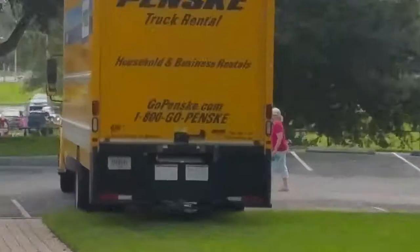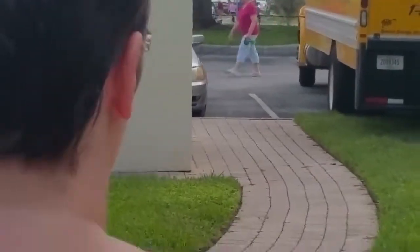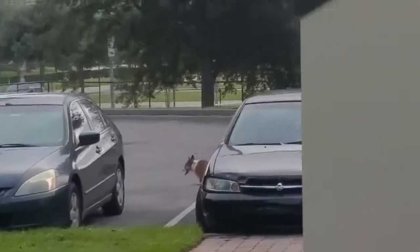Oh my gosh! I love corgis. Where'd he go? There he is! That owner does not deserve you. She doesn't love you how I would.